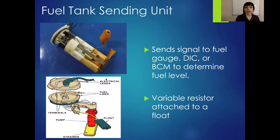And we are going to have some electrical leads that either go to the gauge itself, if it's an older style design. The DIC is the driver information center. So if you have something in your gauge set, maybe that tells you your fuel. Maybe it's a newer design where it goes to a BCM or body control module, which will then tell the gauge, which is what's really common right now and has been for a while, to show you what the fuel level is. Some vehicle manufacturers use a low fuel light that is incorporated in the system as well. But that's essentially, in a nutshell, your fuel tank sending unit.